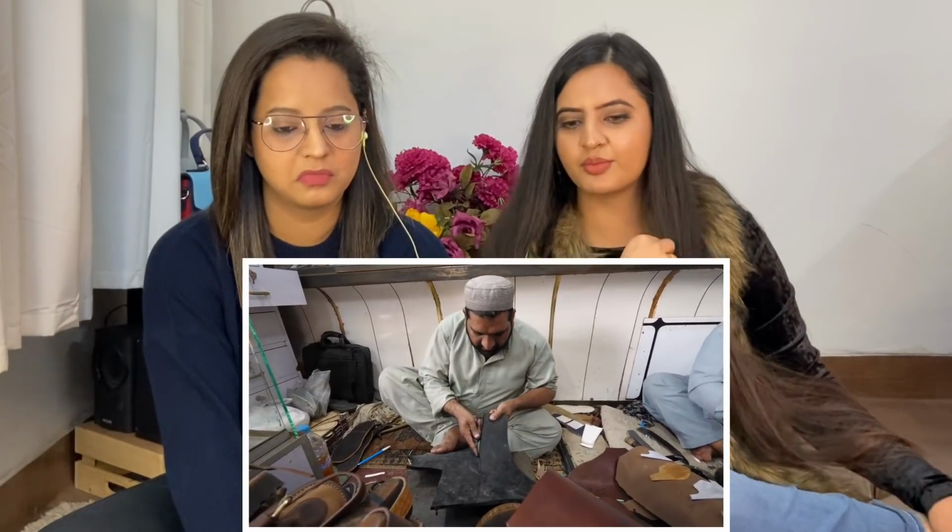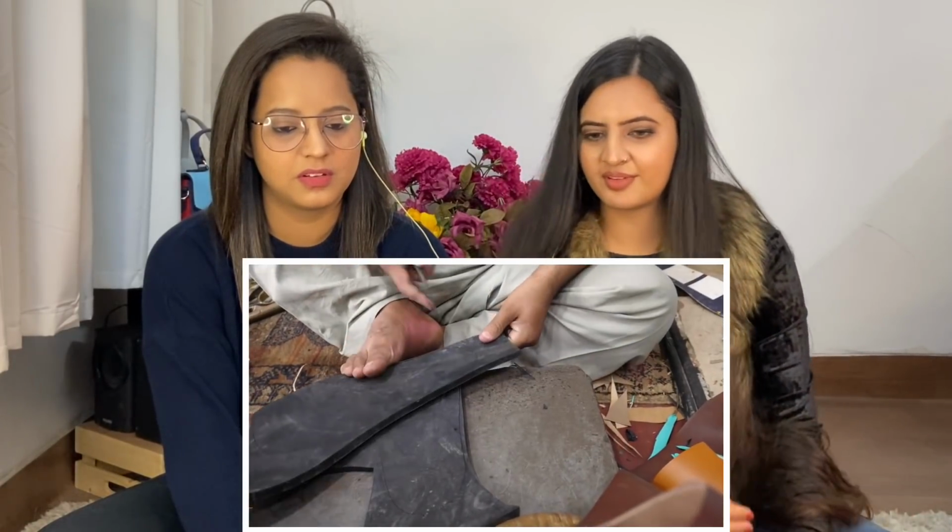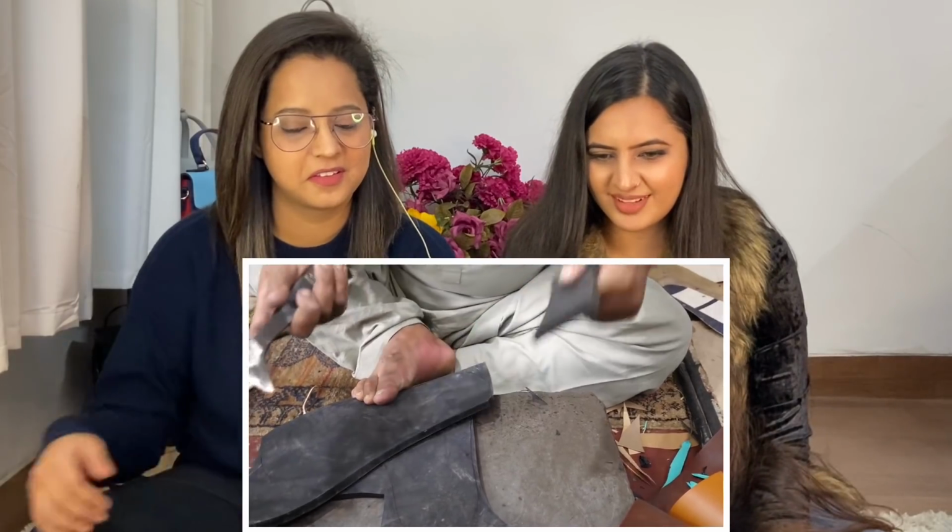Yeah, this place makes Peshawari chappals. The Peshawari chappals have been famous for long, but this specific shop is famous because Prime Minister of Pakistan Imran Khan got a chappal designed for himself here, and he buys from this shop. Kaptan chappals. So that's the next fashion accessory that we need to get. This chappal is now a brand.